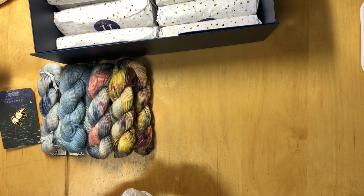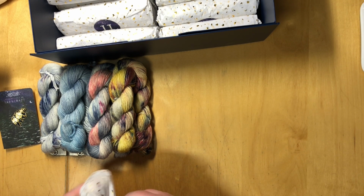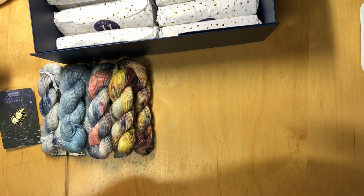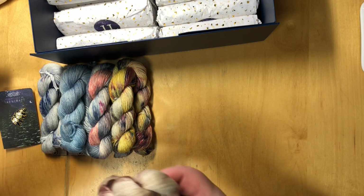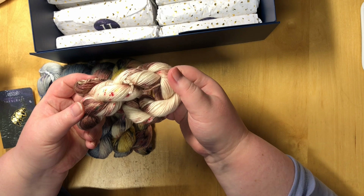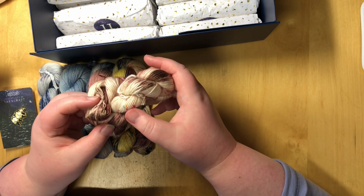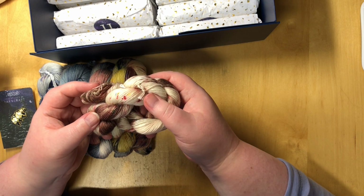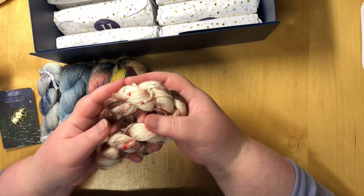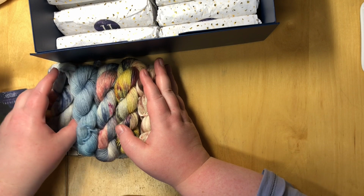Day 5. Day 5 is more of a cream base, and then the bright popping speckles like red, bright blue, bright bright yellow, and this brownish red. This is an interesting color. Very interesting.